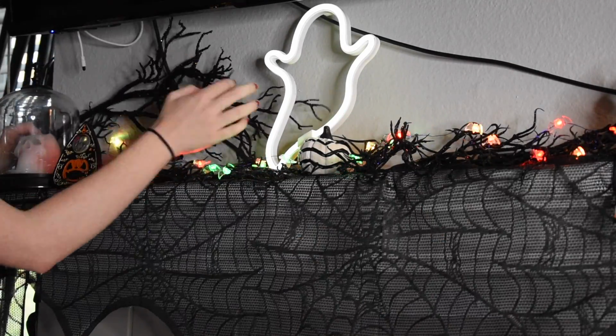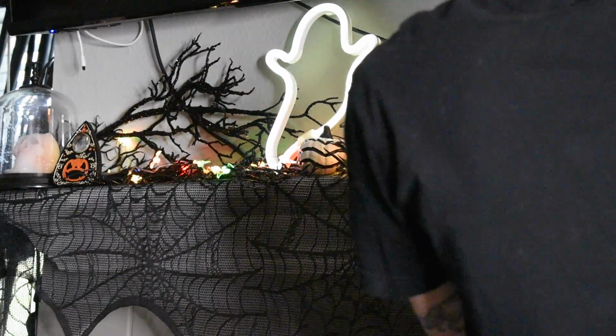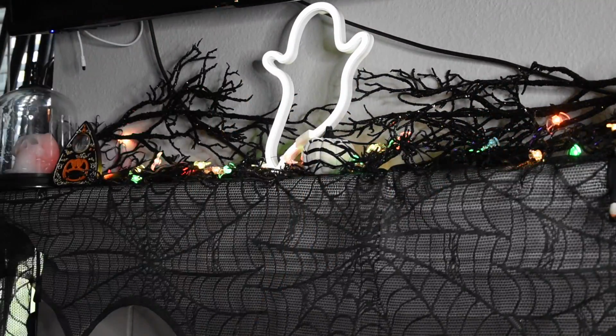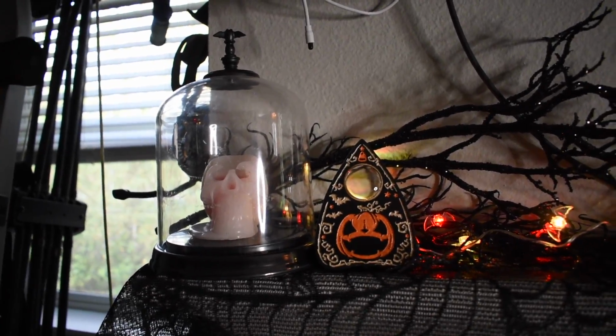Now I'm adding these branchy twigs that I found at Michael's this year. I feel like the gap between the TV and the mantle was just too white and barren, so I thought adding these kind of sideways filled in that area nicely and made it look more ominous and spooky, like a scary forest that you don't want to go into.